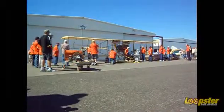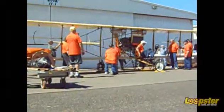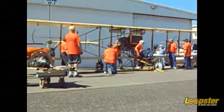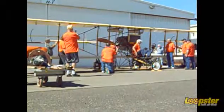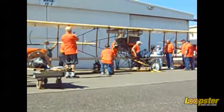Don't you got to make yourself bad? He's trying to get the oil to it. And now he's trying to start it. Is it really tiny?